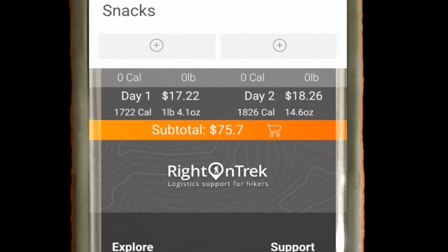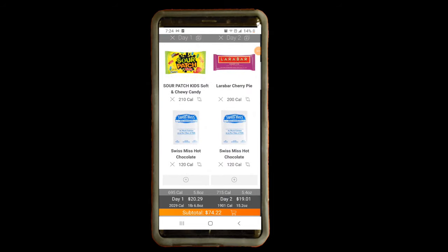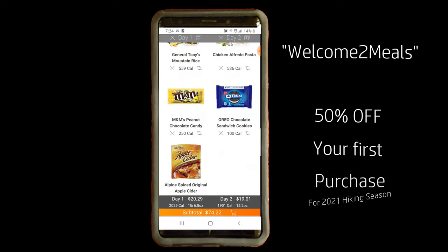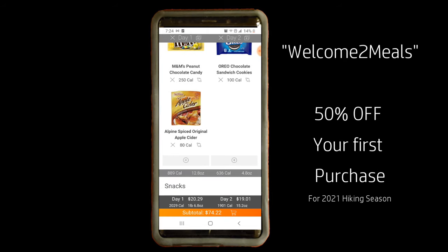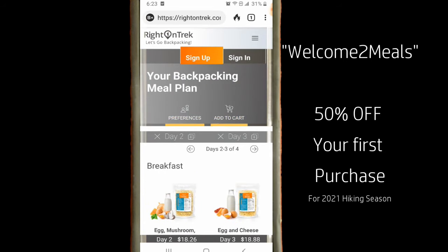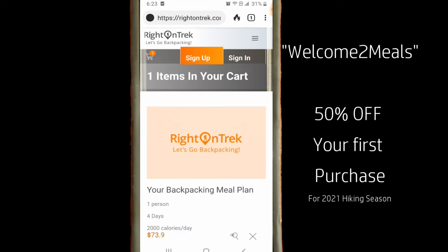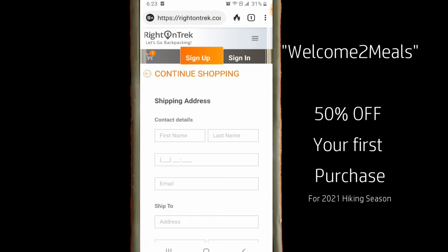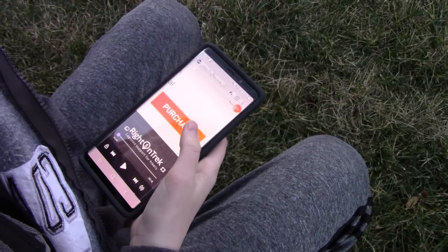This is my total food cost of 4 days of backpacking, to include snacks. Oreos, yum. I think I put a pretty good meal plan together. Lots of candy. All I have left to do is to add it to the cart. Now you have to put your address, where you want to ship it to, and then pay for it. Now select the purchase button, and now we're all done.